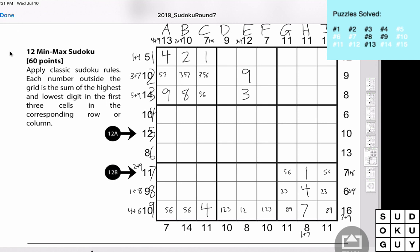Okay, so this cannot be 6 plus 8 anymore, because there's an 8 in this column, not row. Therefore it has to be 5 plus 9. Which means this is the 5, and this is the 6. And this is 1 plus 6 now. Which means the 1 has to go here, because it's in this column and this row. And now this is just something in between 1 and 6.